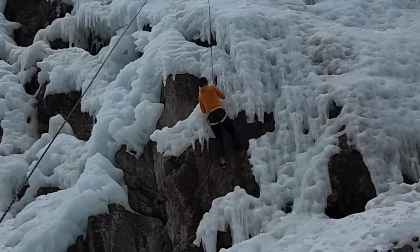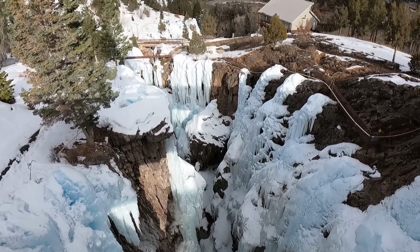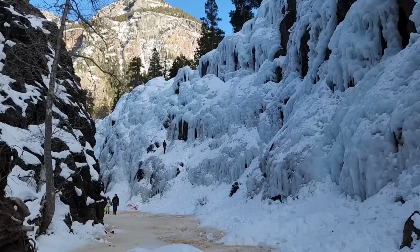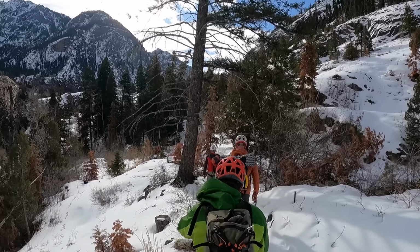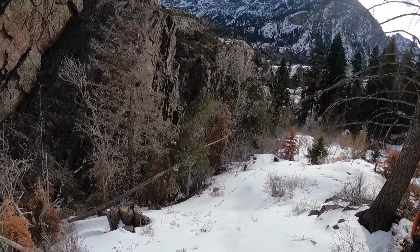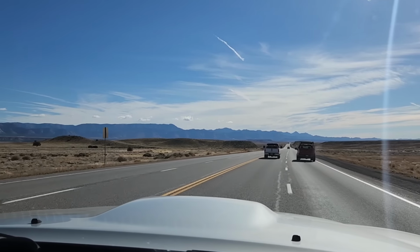If you've ever wanted to experience the thrill of ice climbing, there's no better place to start than Ouray, Colorado. This town isn't just a winter wonderland, it's the ice climbing capital of North America. In this video, I'm going to walk you through everything you need to know for your first ice climbing adventure here in Ouray, from the history of the sport in this town, the best places to climb, what gear you'll need, and where to stay and relax after a day on the ice.